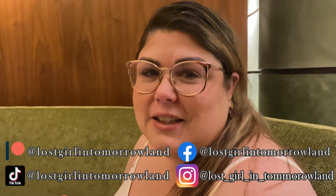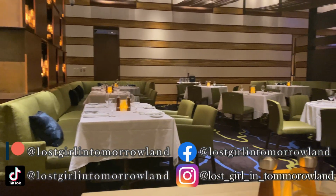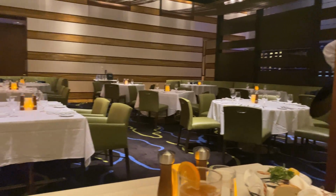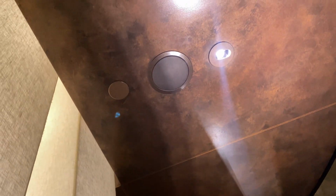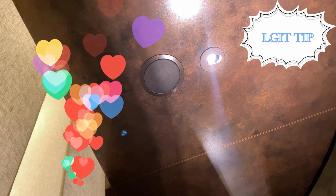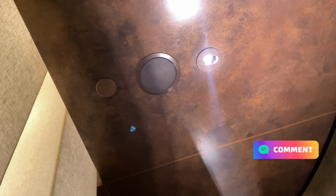Alright, now that we have a seat, let's take a look around. Definitely a legit tip if you're sitting in the booth. They do have a speaker right over your head, so you're definitely going to hear the music, good or bad. Let us know in those comments.